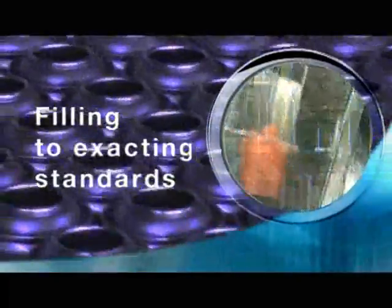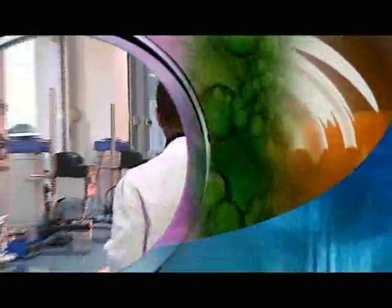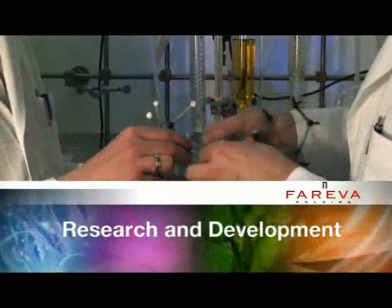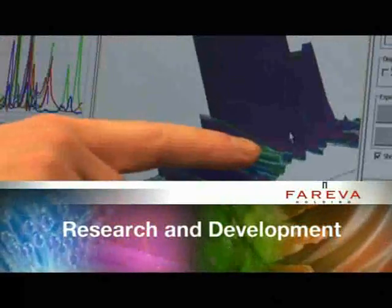For over 20 years, Fareva has been expert at providing this full service to meet the diverse needs of its customers. Fareva continuously strives to extend its innovative reach and instigates numerous prospective studies. Quality is one of Fareva's constant objectives.